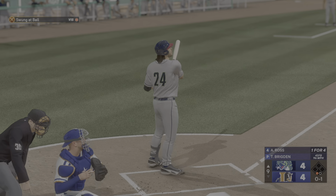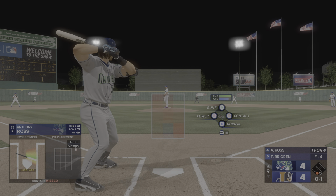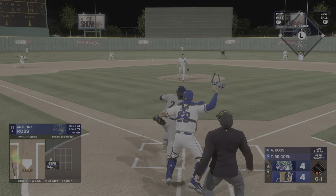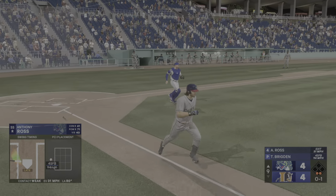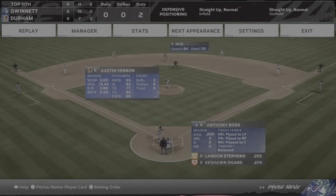Swing and a miss. 0-1. I don't know how you catch up to that one. Swings and he breaks his bat. Two away. Go ahead.